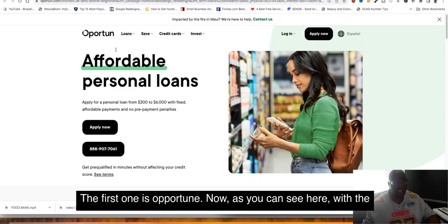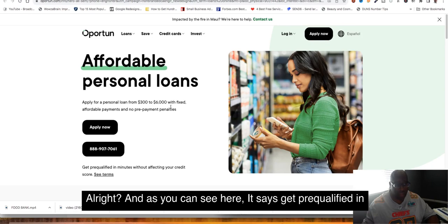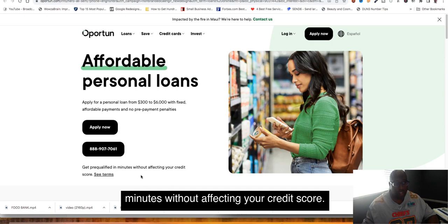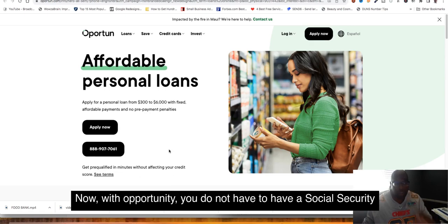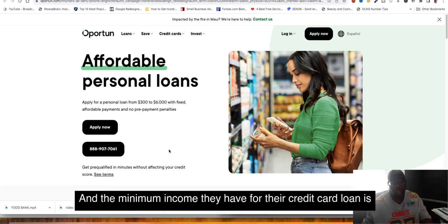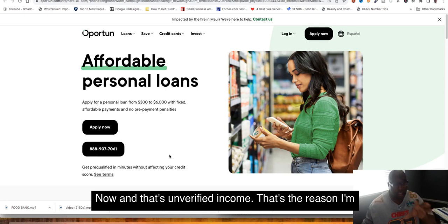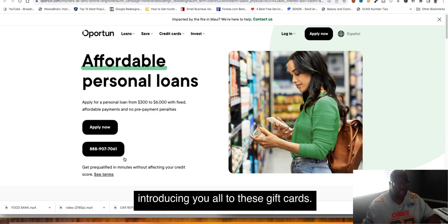All right, the first one is Opportune. Now, as you can see here with the Opportune credit card, it goes from 300 up to 6,000. And as you can see here, it says get pre-qualified in minutes without affecting your credit score. Now, with Opportune, you do not have to have a social security number to get this card. The minimum income they have for their credit cards alone is $500, and that's unverified income. That's the reason I'm introducing you all to these cards.